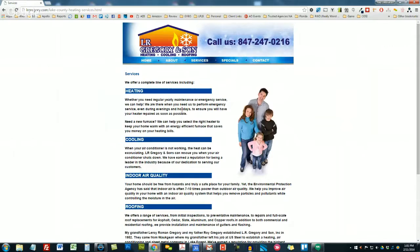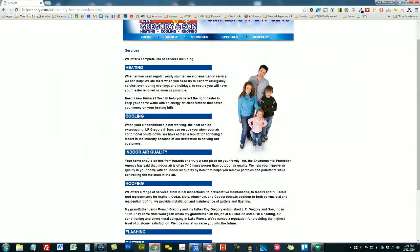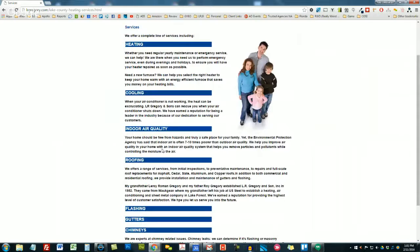So I'd like to see someone working on a heater, or someone doing some duct work, or something like that. And then for the cooling, same kind of thing, installing maybe an air conditioner outside. For indoor air quality, people inside a home that looks like a very healthy environment, maybe with some plants and things, will make me think that the indoor air quality there is very good. Roofing, somebody up on a roof.